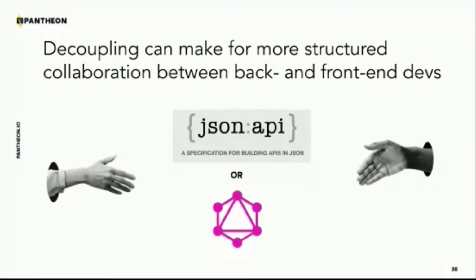With decoupling, you can ask, are we addressing this bit of complexity before or after we send the data out over the API? If we need to customize this particular component in a way that we hadn't anticipated, is this component customization happening in the front end, or is this something that needs to happen before data gets sent out over the API?